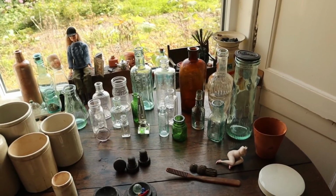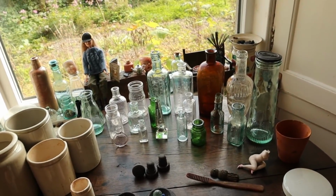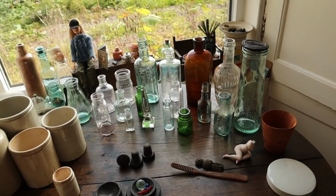So we have a really interesting array of bottles down here. And most of these are embossed, but we don't have time to talk about every single one. So we're going to pick a few to talk about.